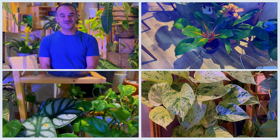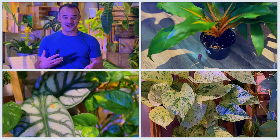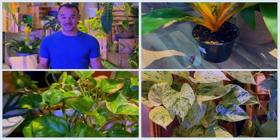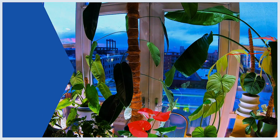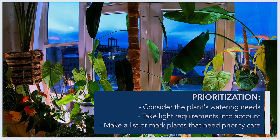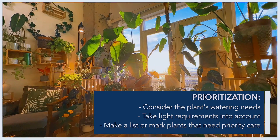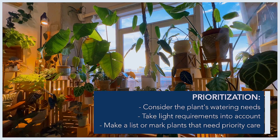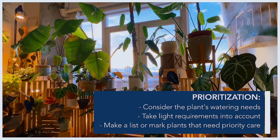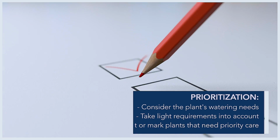So, here are some tips if you ever find yourself in this boat where you are sick and you just can't take care of your large plant collection. We're going to start with prioritization. When it comes to prioritizing, consider factors such as the plant's water needs, light requirements, and susceptibility to stress. Plants that prefer consistently moist soil or those located in brighter light may require more immediate action. Make a list or mark plants that need priority care.